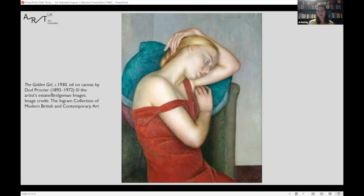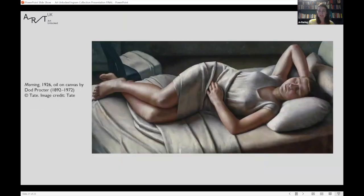Her paintings of women of this time really convey the timelessness and have the sculptural quality of classical civilization. And they spoke to a nation directly, traumatized by the war. So you can imagine after the First World War that people were moved and drawn to these works. Now, one of her most celebrated paintings is Mourning, and it's not in the Ingram Collection, it's in the Tate Collection, but I just wanted to talk about this in relation to her work because it is one of her most famous paintings. This was exhibited at the Royal Academy in 1927, and it gained widespread recognition when it was purchased by the Daily Mail from the Royal Academy in 1927.